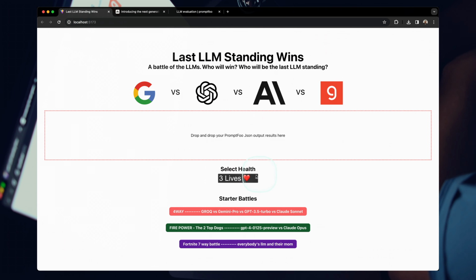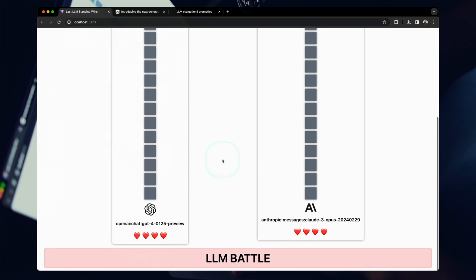Let's go ahead and run another test. Go ahead and bump our lives up to 4 and let's run this. This is a battle between the top 2 LLMs currently with their APIs open to the public. This is one of OpenAI's latest preview versions, up against Claude 3 Opus. They have 4 lives each.